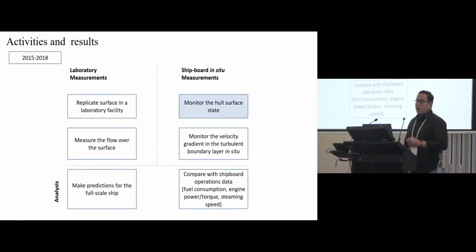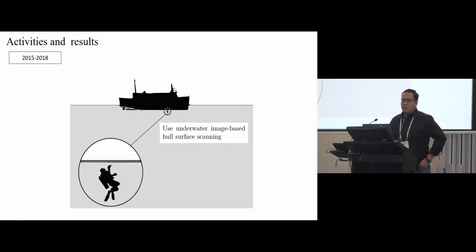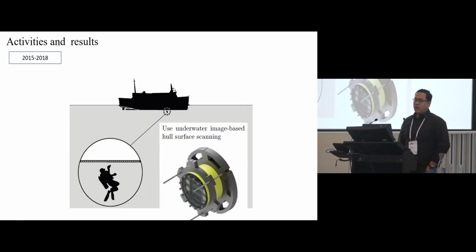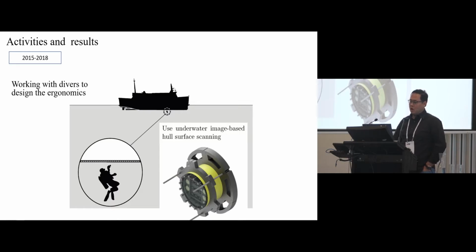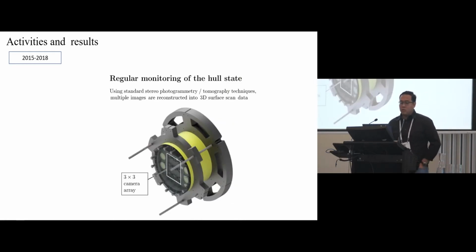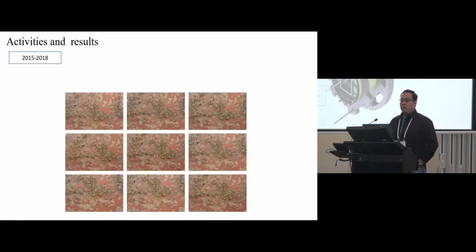Now, I'm going to talk a little bit about each of the works that we've done. Like I said, just a little bit of overlap with what Jason did. The first thing is that we have a diver. We designed an underwater surface scanning system. Basically we work with the diver to design the ergonomics. It's ongoing work and involves 8 master students. It's a lot of people. Basically it's just a simple 3 by 3 camera array looking at stereo.